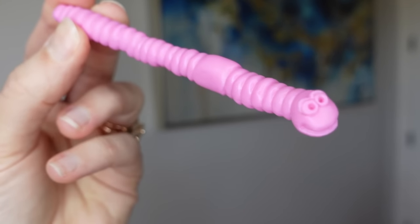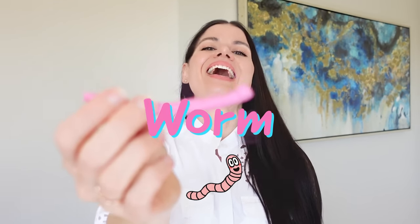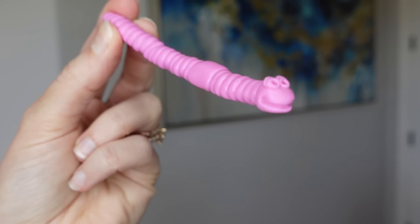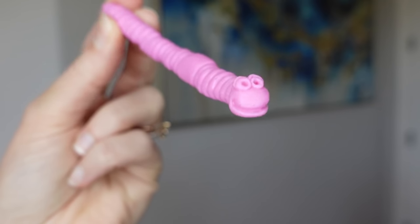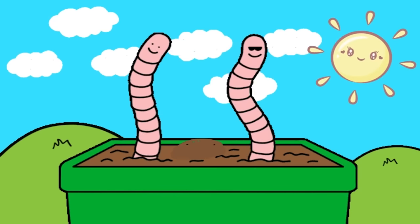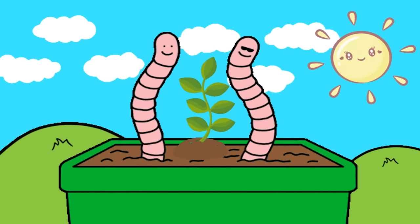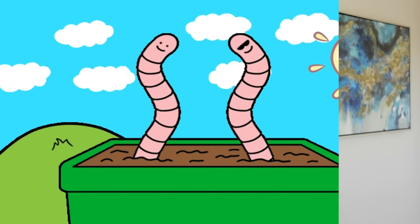Whoa, what is that? That looks like a pink worm. Yes, it's a worm. Look, he's got a face. Oh, wow, how cute. Worms like to live in the dirt. They are so wiggly and squiggly and slimy.